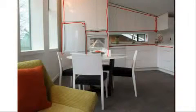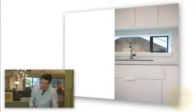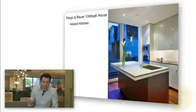And again, there is that window behind the sink. And the cooktop is, of course, around the corner on the other side. And here's a detail of the sink. It's very nice to have the window right behind the sink with a bit of ventilation. So, and this is another house.